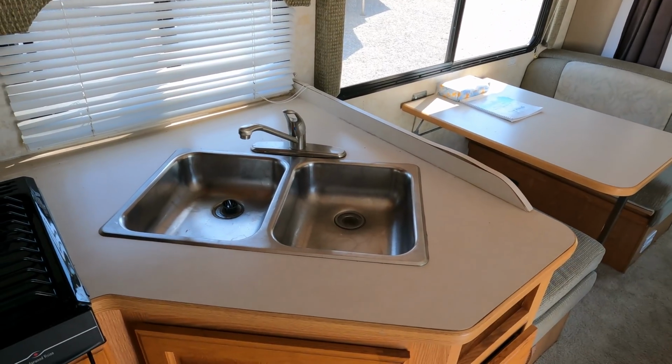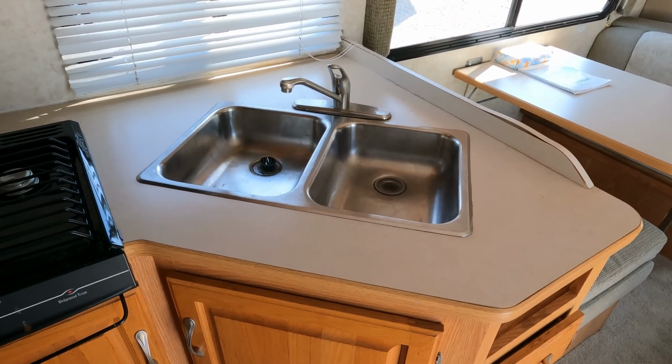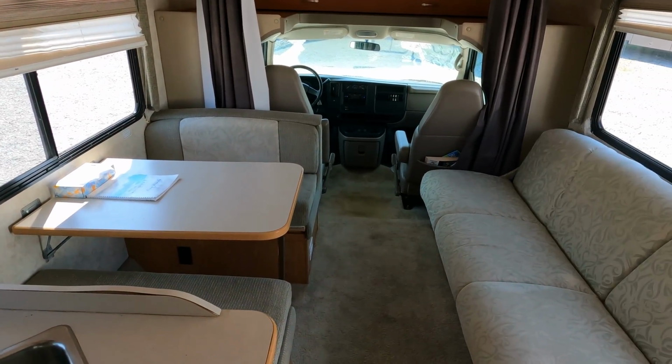Now, if this is just too much for you, I've got several other used Class C's for quite a bit more money that don't have all these issues and that will go through a complete checkout and warranty on available units.